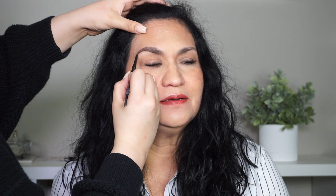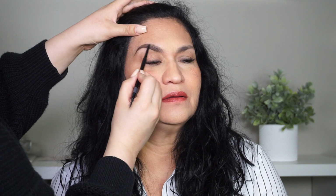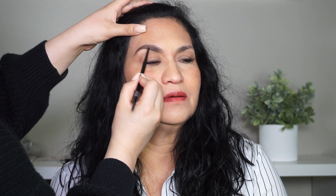So for my mom, she already has a nice arch, so I'm just following her natural arch, but still using very light pressure with the brow pencil. For the head of the brow, I use very light pressure, and I do use hair-like strokes to mimic fake hair. Then using the spoolie, I do brush the product out, and just keep in mind that a little product goes such a long way.